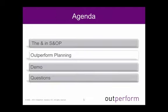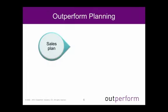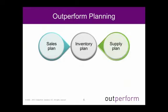Some more explanation on our product, again, as introduction to the demonstration. I don't want to take more time away than is needed. The system, Outperform Planning, is really about three areas. We generate the sales plan, from which results an inventory plan, from which we calculate the supply plan. But it is all one system. The inventory is in between sales and supply to balance the two. You want some inventory, but not too much, and not a shortage either.